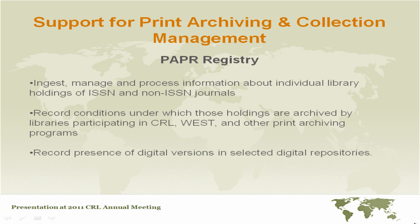It will record the conditions under which those holdings are archived by the libraries participating in recognized print archiving programs like CRL West, others. Third, it'll record the presence of digital versions of serial materials, serial titles in selected digital repositories, namely certified digital repositories. These will enable people to match collections against what's held in reliable certified digital repositories like Portico.